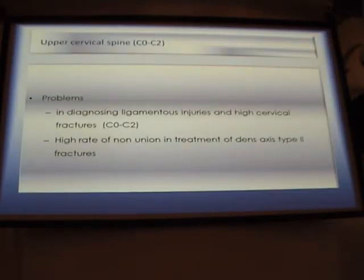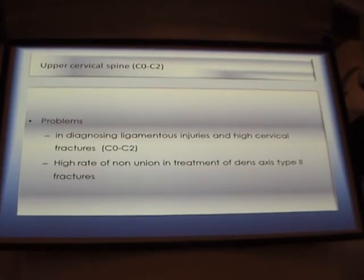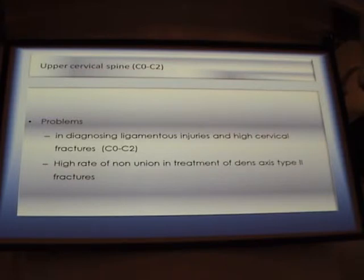We have some problems in diagnostics in the upper cervical spine. We don't see very well high upper cervical trauma. Maybe it's really difficult to see a condyle fracture or a ring fracture of the atlas with our CT scan. And the second point is we have a high rate of non-union in treatment of dens axis fracture type 2. Therefore, for the second point, we change our concept a bit.